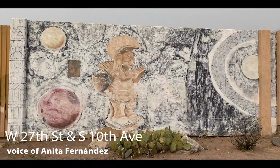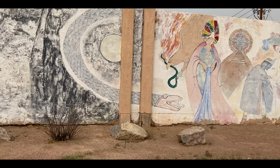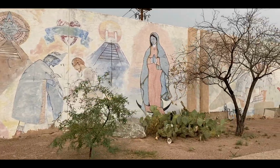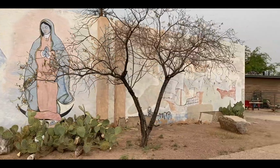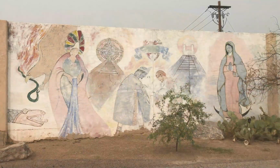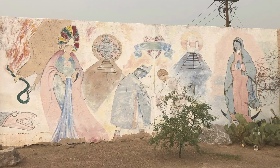So this is one of the older murals in Tucson on South 10th Avenue, and it really highlights some of the dualities that are felt here in Tucson. In this area in particular, you can see both La Virgen de Guadalupe and Tonantzin, and also the two worlds of the Conquistadoras and Montezuma. And so La Virgen de Guadalupe is pretty much a symbol that you will see in most Mexican households.